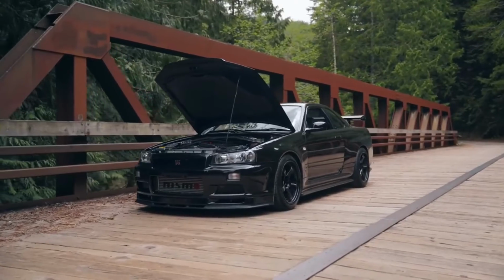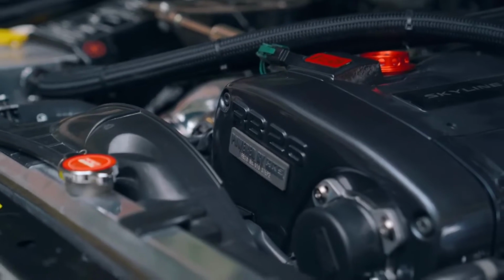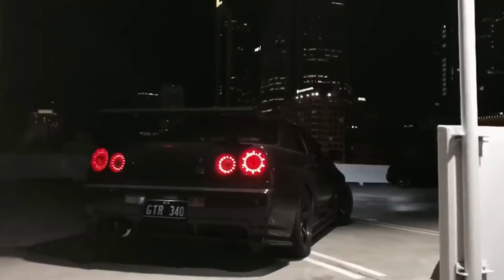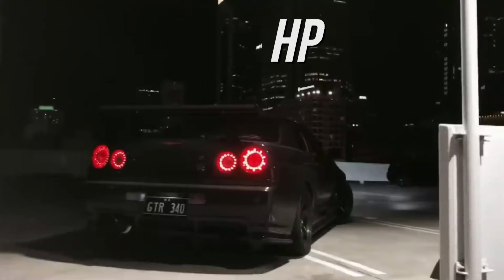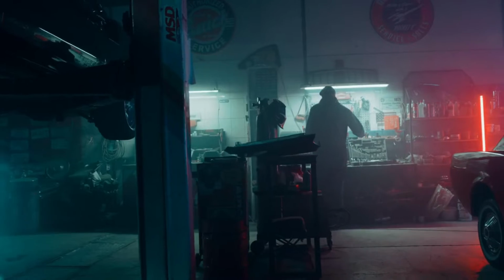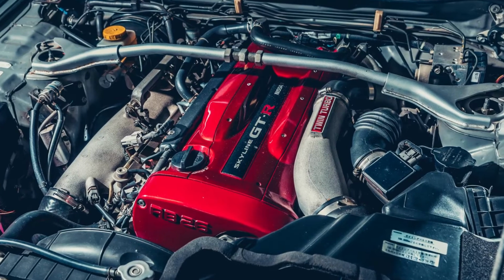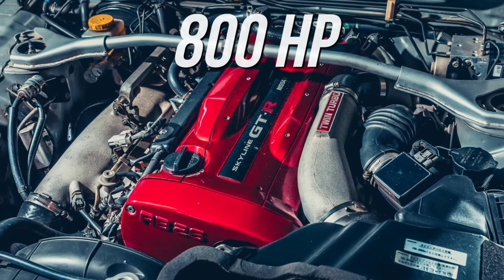Under the hood, the R34 was a beast. Its ceramic twin-turbo inline-six engine roared to life with 280 horsepower in its base form. But in the hands of expert tuners, this machine transformed, reaching staggering outputs of over 800 horsepower.